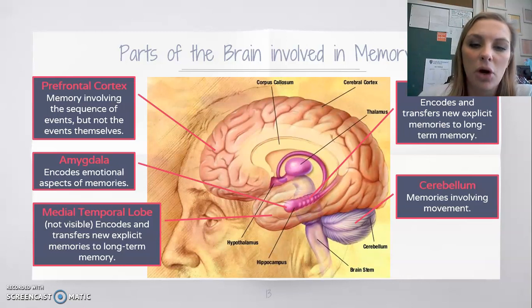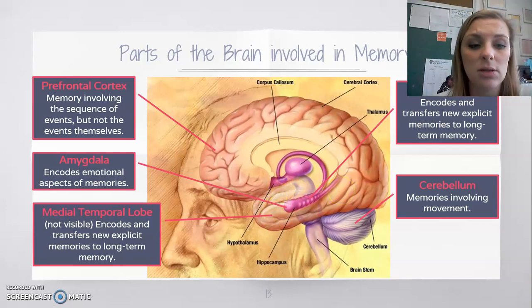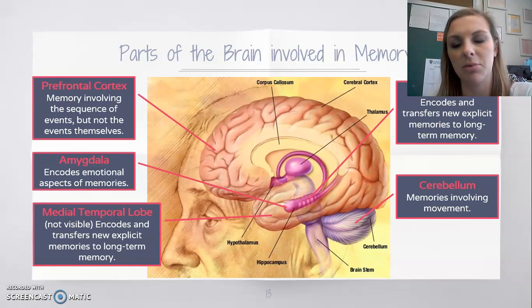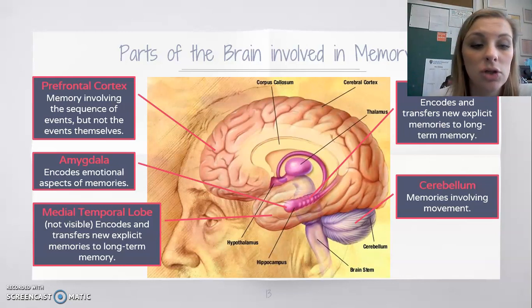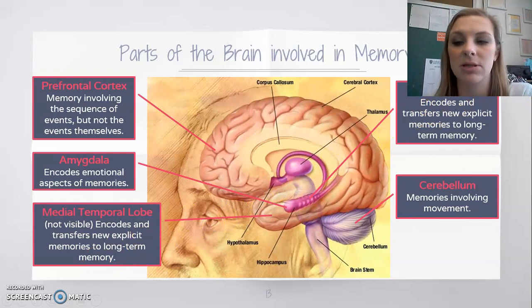Our medial temporal lobe, which you can't see in this picture, it's behind here. It encodes and transfers new explicit memories to the long-term memory. We're going to talk about explicit memories in a little bit. Our hippocampus encodes and transfers new explicit memories to long-term memory. So our hippocampus and our medial temporal lobe do the same thing. They're helping us learn new explicit memories.